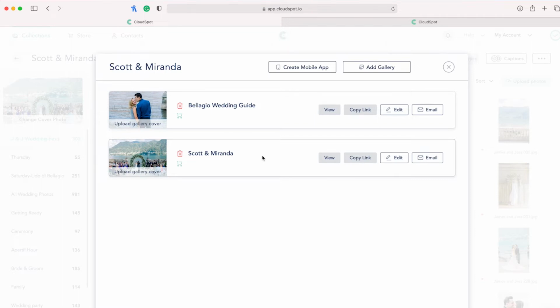I absolutely love that. Huge win, very user-friendly. I think it's just a huge perk of using CloudSpot. I love that. And my last point under my first big point of user-friendly is it is absurdly simple for couples to view and download all of their images. They don't have to go through these crazy hoops to download images.